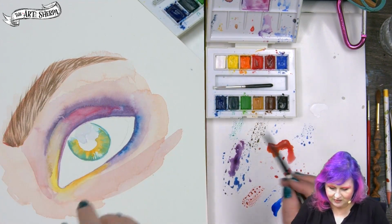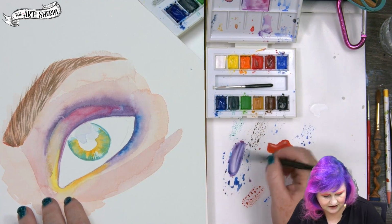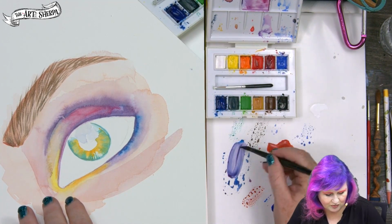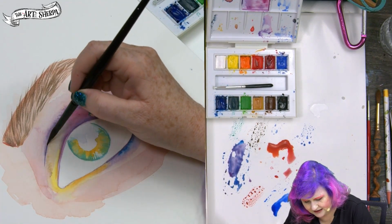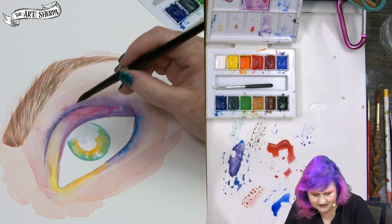All right, so this is looking pretty good. I can come up into here right now, and I'm going to take my blue and mix it into my purple. When you want a darker purple, the trick is to get more blue. When you want it to be lighter, you get more red. Now that this is dry, it won't do this nice sort of blending thing, so I can come in and create this crease line. Look at that, very easily.